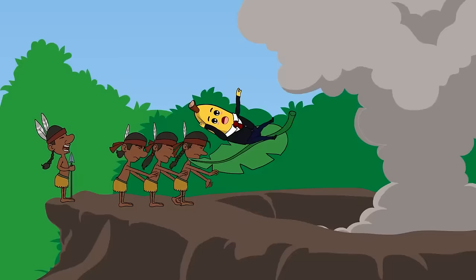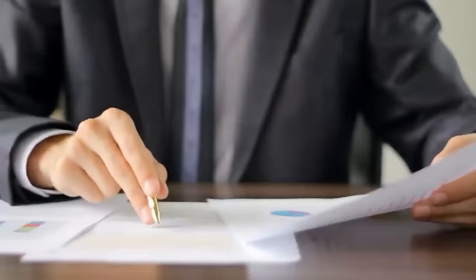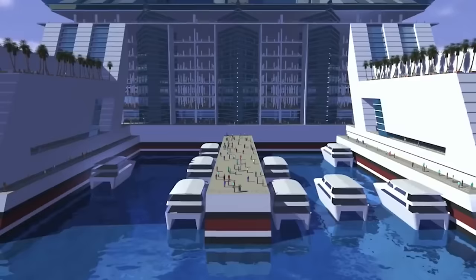Number 19. Freedom Ship. For some reason, people have spent an inordinate amount of time messing about with designs for floating cities. Perhaps this fixation is because we know we're all doomed as the sea levels keep on rising, and perhaps it's just because boats are fun.